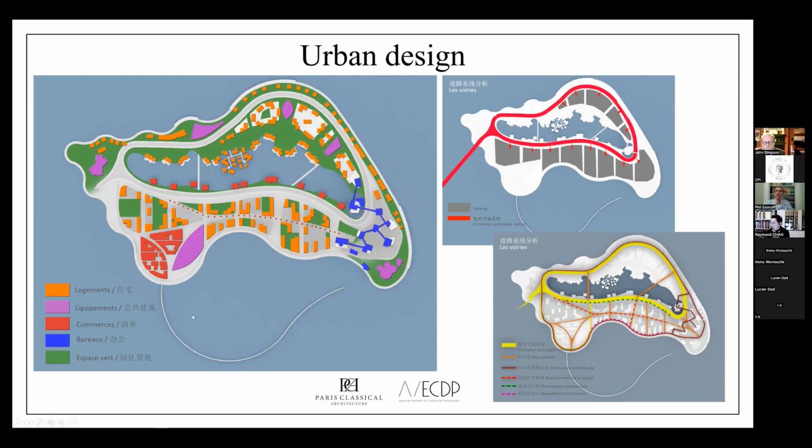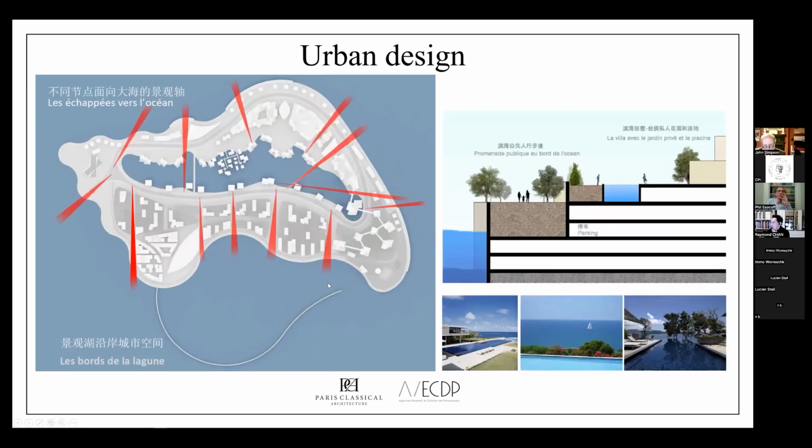And then on the upper left side, you can see the orange, the housings. The purple are public equipments. The red are the commercial retail buildings. Blue are offices, and then green are the open spaces. And also the most important thing is in this island, on each corner of this island, you are able to see either the lake in the middle or the sea view. And also on the right-hand section, the villas have a view to the ocean, and the seaside walk has also the view to the ocean. And with this kind of organization, no one is disturbed.